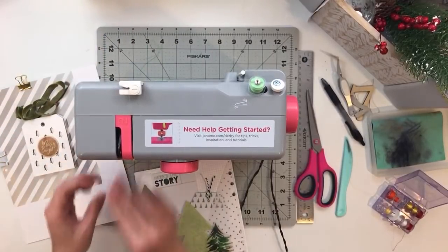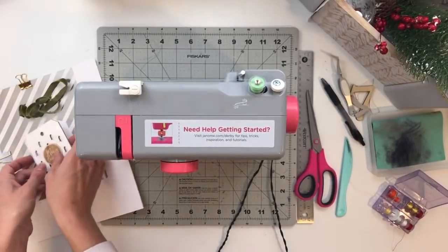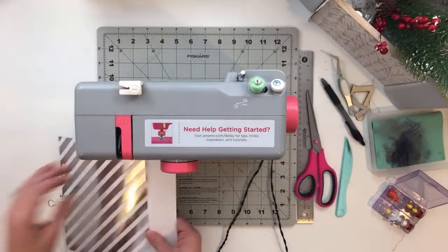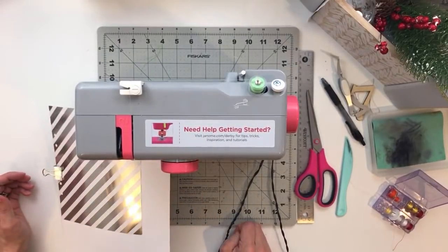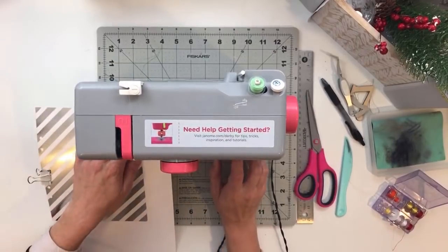So, let's stitch this guy on. Okay, so this might be a little bit loud. I apologize. I'll try to do it as quickly as I can so that you don't have to listen to the jackhammer. And we'll go for it. Okay.